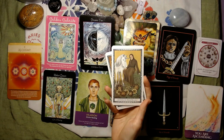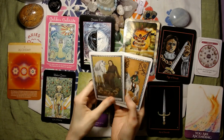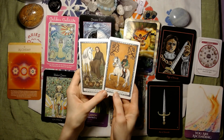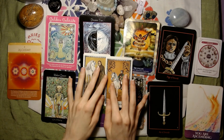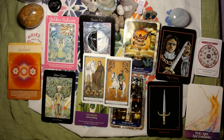And with the Seven of Pentacles, this is work that you have already put in. It's just about that new opportunity opening up for you to go after. As you put in the work, it's just about knowing which door you want to go through next. And trust yourself on what the answer is.